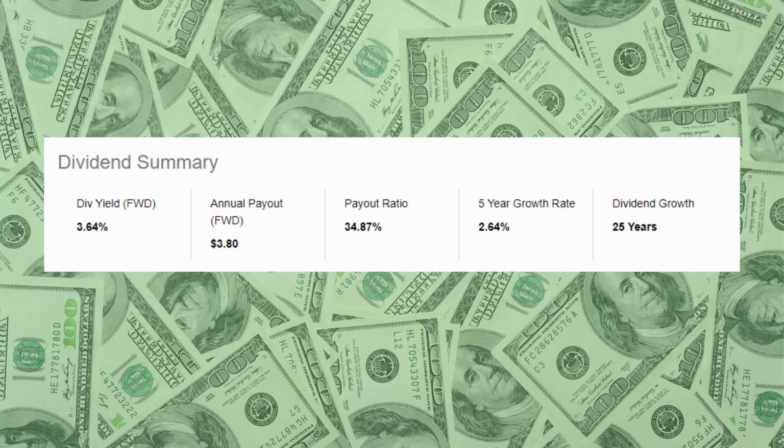And they do also have some pretty nice dividend stats. They have a dividend yield of 3.64%, a payout ratio of 35%, and a 5-year growth rate of almost 3%. And they have consistently been increasing that dividend for the last 25 years in a row. The dividend stats are looking really nice for Exxon. There is nothing about it that is completely amazing. However, it is a really solid and reliable company. And that is exactly what we as dividend investors want.